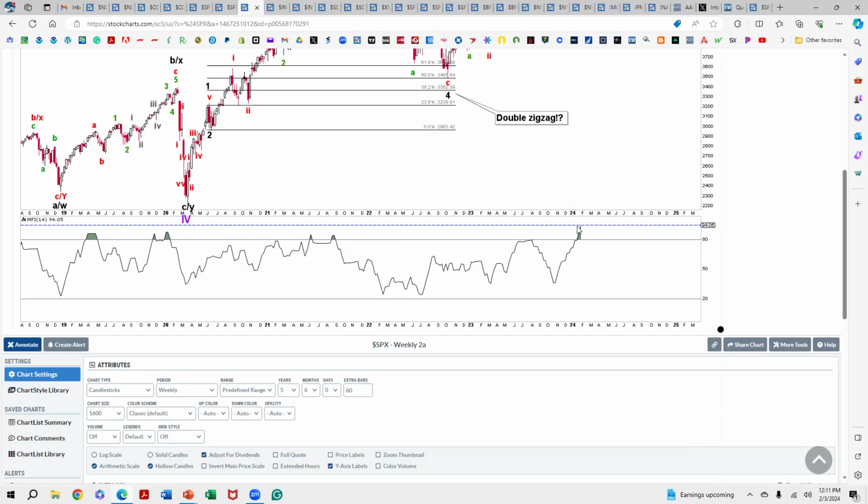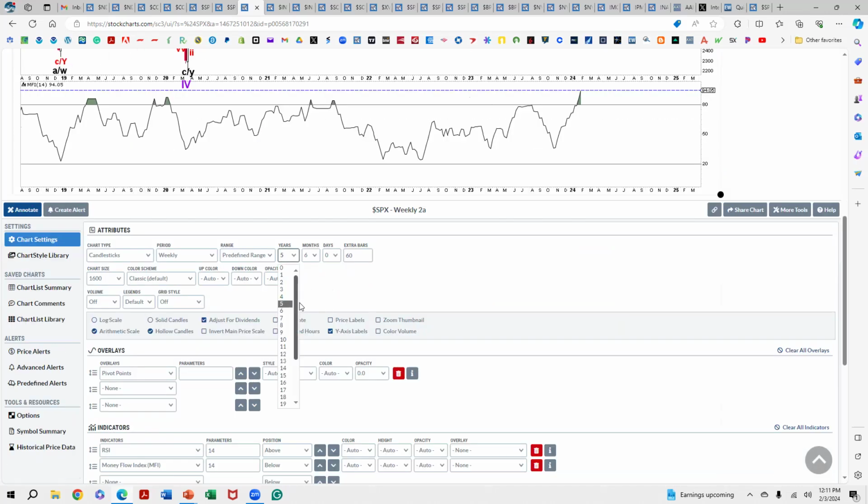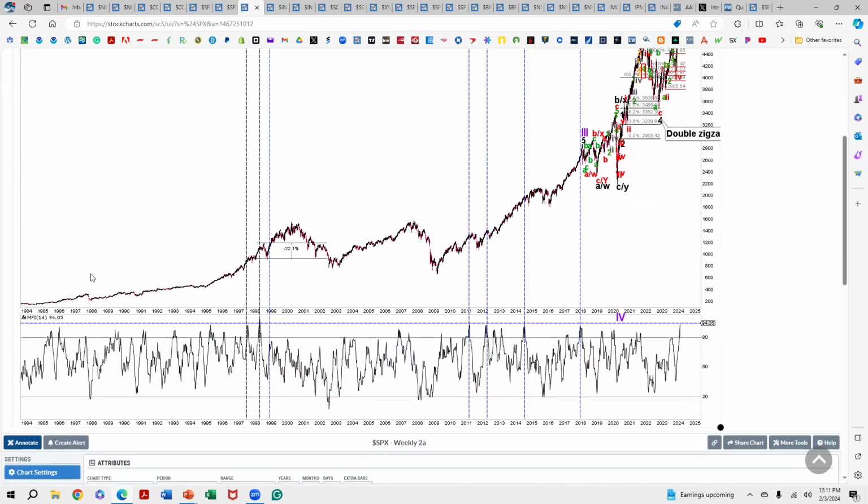I do want to point out the extremely overbought money flow. This is as overbought as it's been, pretty much since data is available. Let's go back 40 years in time. The last time it was this overbought was all the way back in 1998. In 1998, we almost went to 100. It's never been as overbought since then as today.